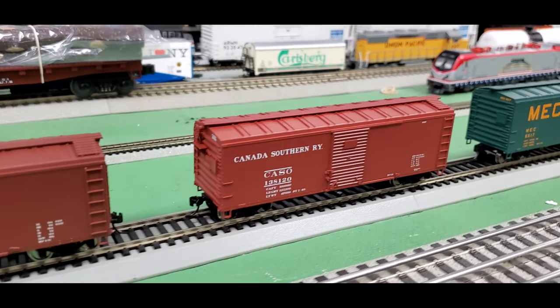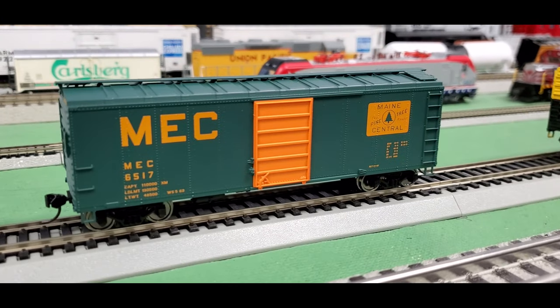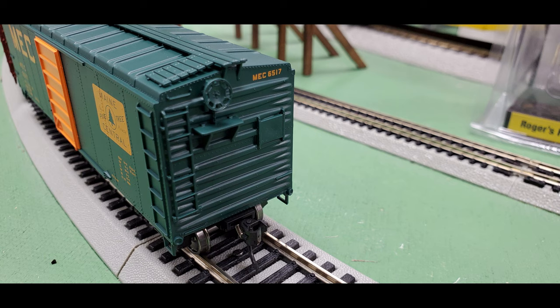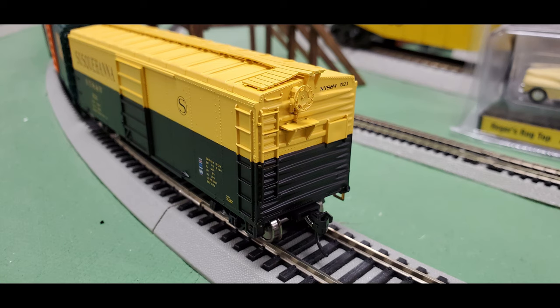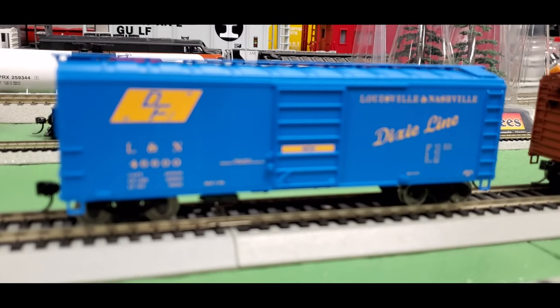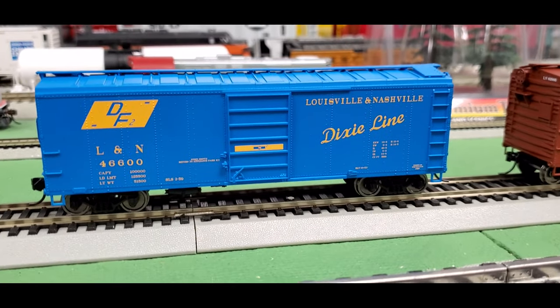And then we have another brown one, the Canadian Southern Railway. We have the Maine Central, which is a personal favorite of mine. I love the paint scheme there, especially with the little logo with the evergreen tree. We got the Susquehanna, which is a great looking car as well. We got the Dixie Line from the Louisville and Nashville, and I think that's a really sharp looking blue color to have on your layout. Kind of spice it up a little bit.